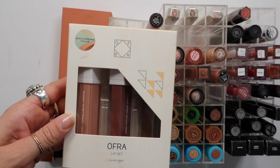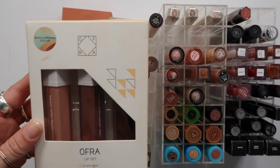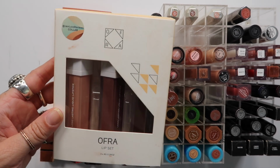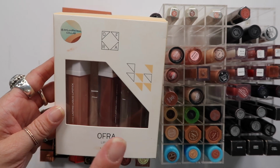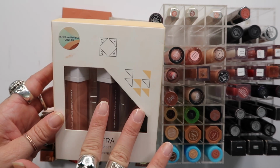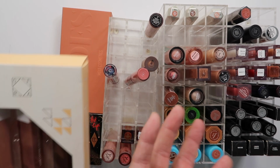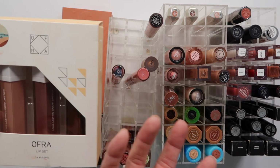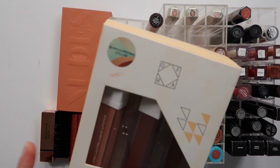This is the collab that my good friend Jen did with Ofra, and I don't feel like I'm giving this the love it deserves, and I feel like I have friends that are going to really get some use out of this. So this is kind of a transformative lip set where you're supposed to be able to use these to really transform other colors you have. But when I have such a large collection, I don't really need to transform them as much as I would if I had a smaller collection. So I think some of my friends are really going to love this.